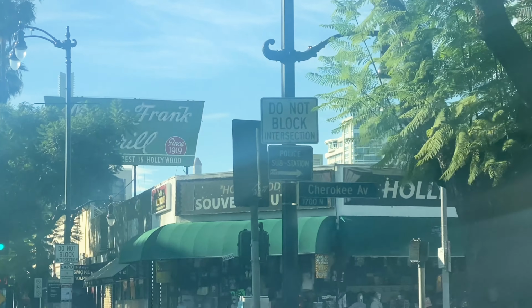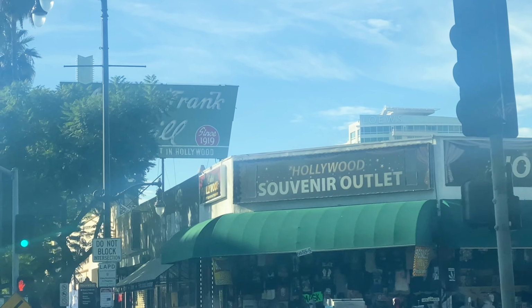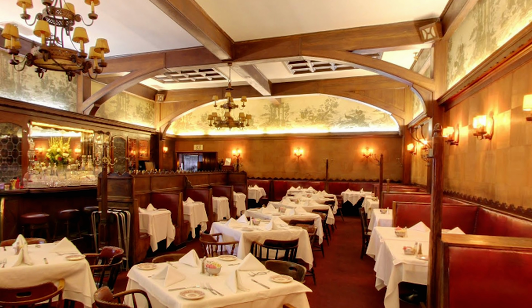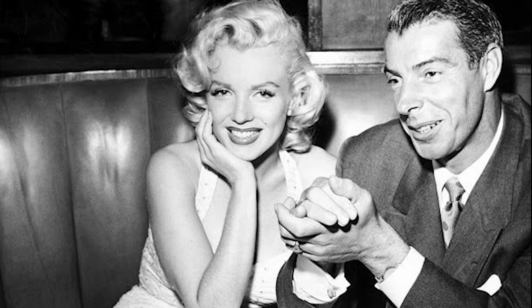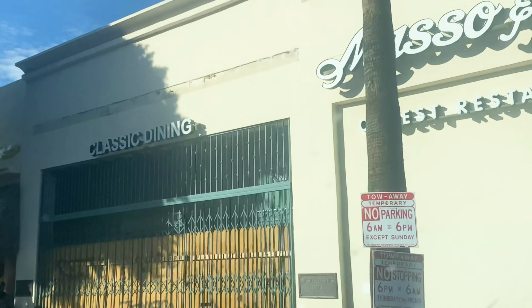Oh my goodness, you guys, let me show you the oldest restaurant in Hollywood. So this is Musso and Frank's. It is the oldest restaurant in Hollywood. It's been there since 1919, so many famous celebrities have eaten there and still do till this day. I must say, their food is really tasty.